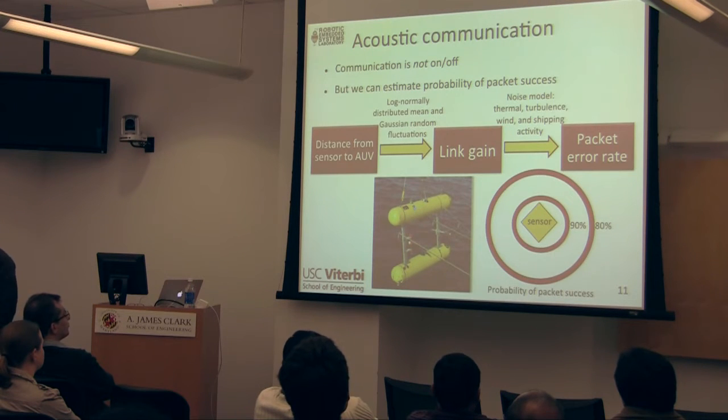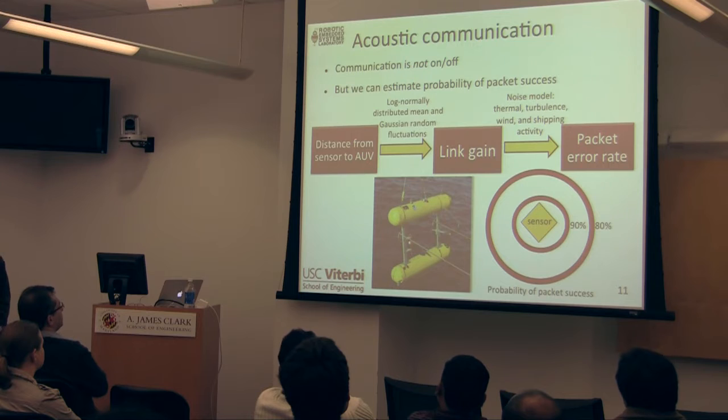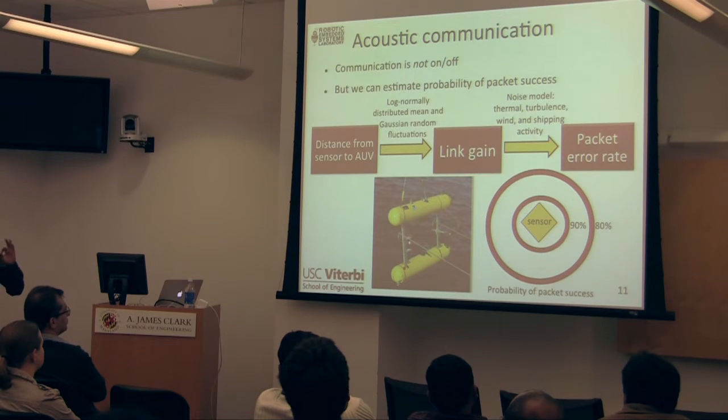So now there are variants of this problem where we've made a simplifying assumption on cost, but we will not make a similar simplifying assumption on the communication. So there are variants where the communication model is on-off. So you say, look, if you're within a certain distance, you get all the packets. If you're not, you don't get any. But we can do a little bit better than this.